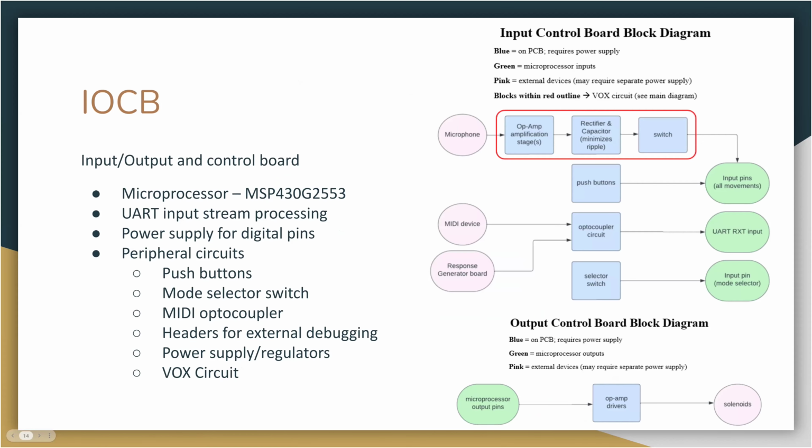The custom board that we designed for C.A.P.E.R is called the Input-Output Control Board, or the IOCB. At the heart of the IOCB is our microprocessor, the Texas Instruments MSP430G2553 MCU. This chip is capable of processing both UART signals as well as analog inputs through the various GPIO pins on the chip. As well as the microprocessor, several peripheral circuits will be on our custom board, including terminals for the push buttons, the mode selector switch, the MIDI optocoupler circuit, headers for external debugging using the launchpad board, the low voltage power regulators, and the ham radio style Vox circuit.